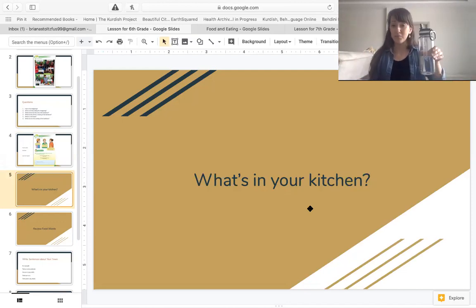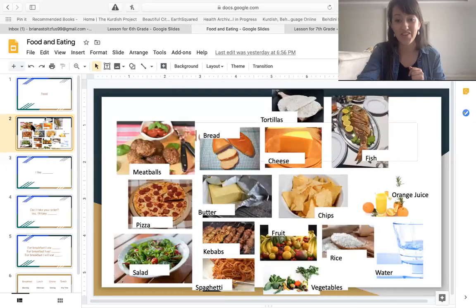Say, there is some water. There is some coffee. You could say, there are some apples. There are some tomatoes. You can use lots of food names. Remember, when we looked at all of these foods, repeat after me. Tortillas, fish, cheese, bread, meatballs.